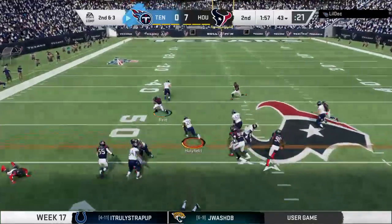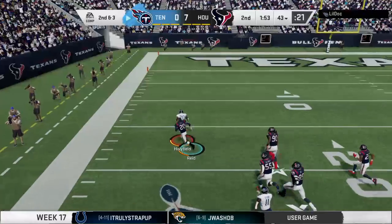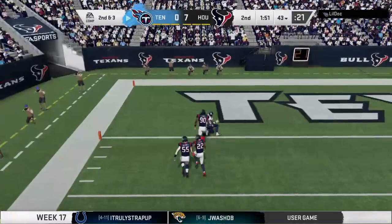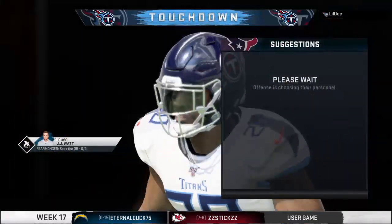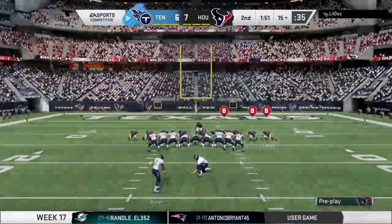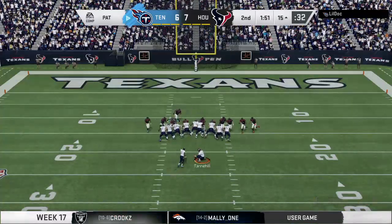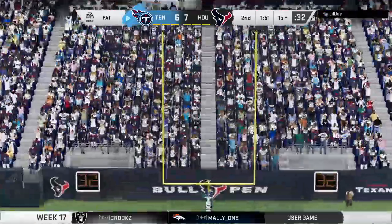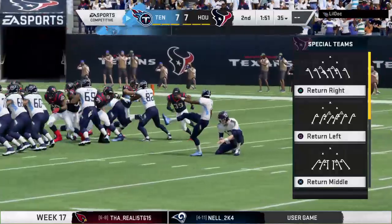Now a handoff here to his running back. And he's free going down the left side. It's a foot race. Touchdown, Titans. A great effort there. His 3rd touchdown now on the year, as they are now on the board here in the first half. Point after, right down the middle. And we are tied at 7.